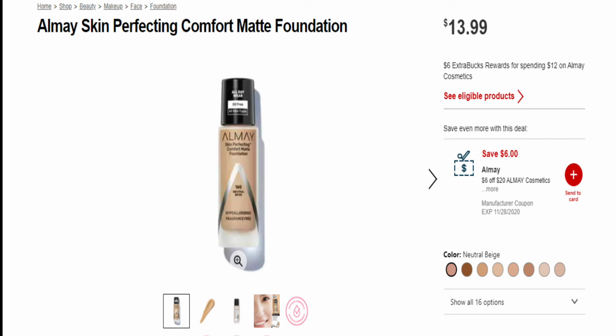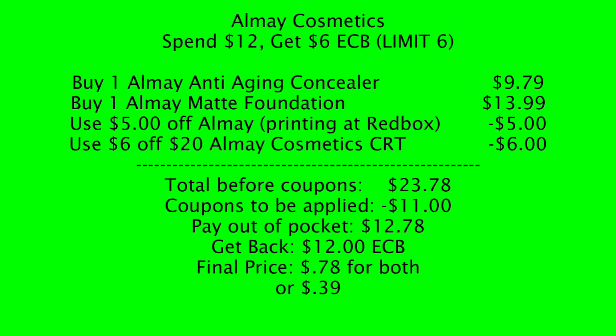And now let's check out the beautiful math on this scenario. So here we go. Almay Cosmetics are spend $12, get a $6 extra care buck, a limit of 6. I'm going to buy one Almay Anti-Aging Concealer for $9.79. I'm going to buy one Almay Matte Foundation for $13.99. I'm going to use that $5 off Almay coupon that's printing at the red box for everyone. And I'm also going to use that $6 off $20 Almay Cosmetics CRT.